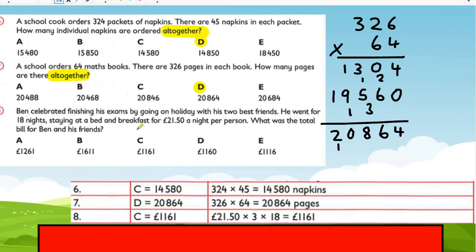So the first thing to do is work out the total it will cost maybe for one night for his friends. So you would do £21.50 multiplied by 3. Followed by timesing it then by 18, because of course it's 18 nights that they stay for. And the answer is 1,161. So again, just making sure you extract the information correctly and you're being accurate with your methodology.